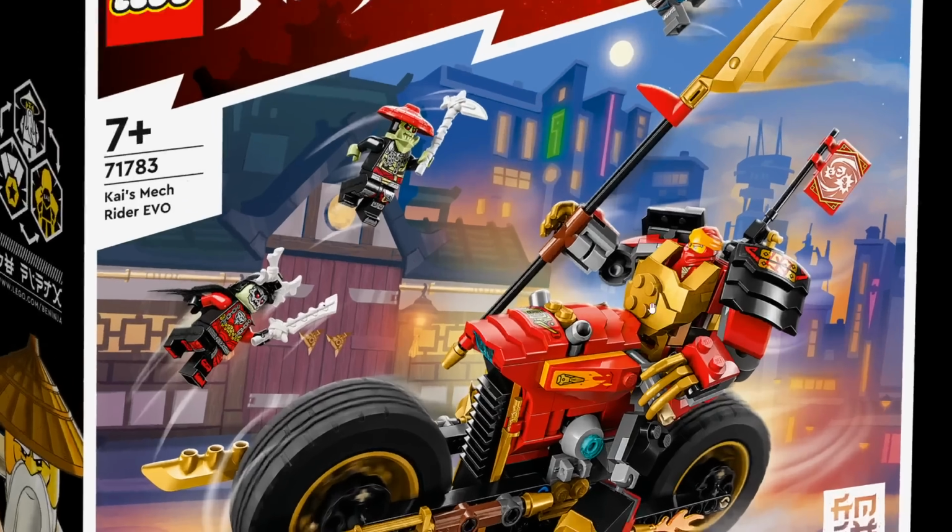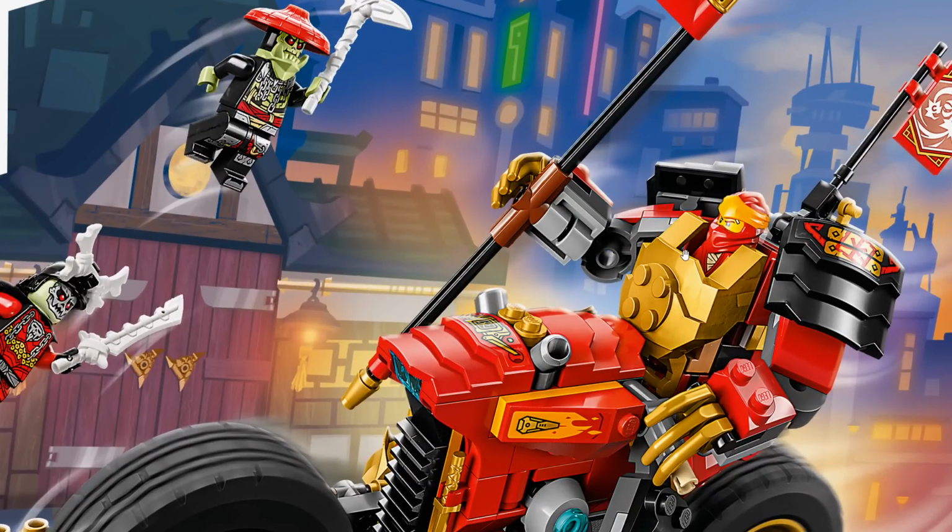But yeah, Kai's Mech uses the Grey Evo joints, which I was somewhat right about. I made a video earlier this year when the Grey Evo joints set came out, and I said this will be used next year in Ninjago, because they love reusing parts that already exist, so I guess that would be for a Cole or Nia mech or dragon. And it turns out that was not the case here. It ended up being used for a Kai mech, but I was right that these would be reused in Ninjago. This is just not where I expected them to be reused.